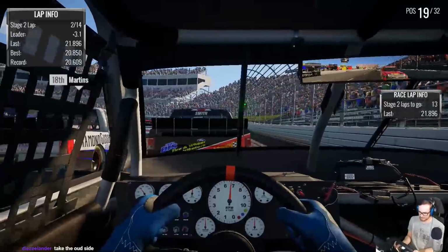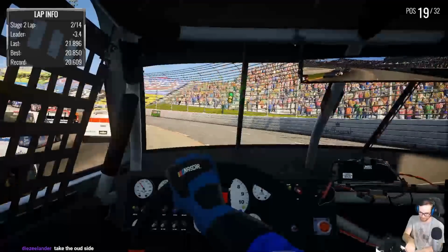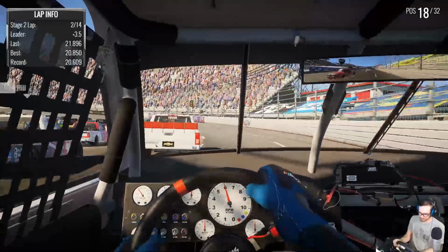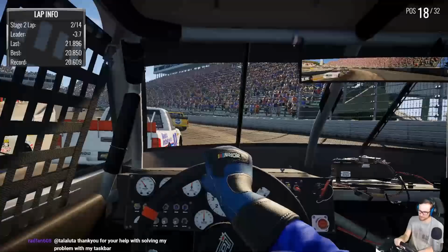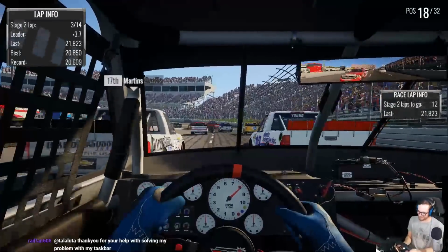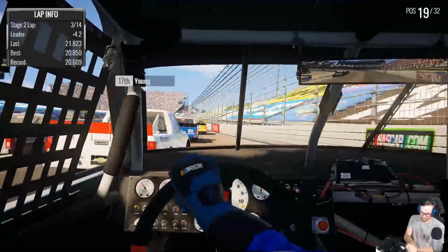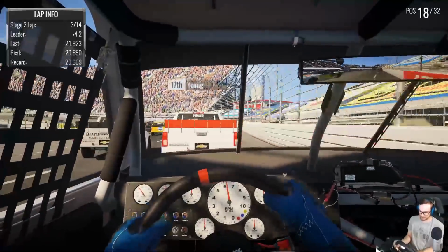I guess we're going to have to try and take the outside here because there's nowhere to go on the inside, and a lot of these guys didn't take tires, and they seem a little slow. And there were back markers to begin with. It's not really a great place for me to go right now. We're very nearly three wide there.